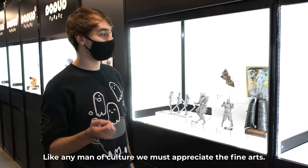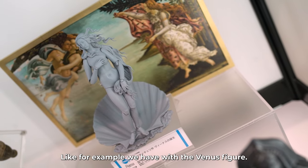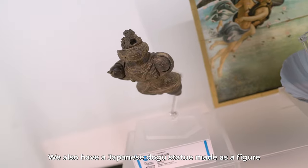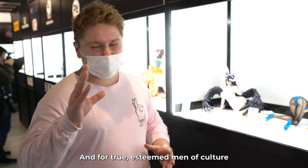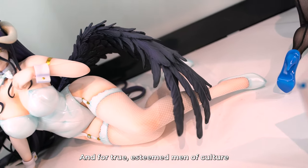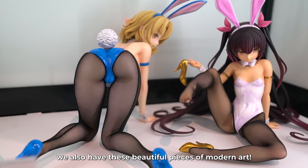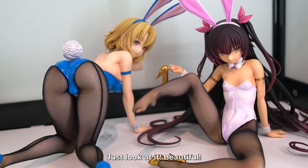And like any man of culture, we must appreciate the fine arts. Like, for example, we have the Venus figure. We also have a Japanese Dogu statue made as a figure, and even an Iron Maiden. And for true, esteemed men of culture, we also have these beautiful pieces of modern art. Just look at it. Beautiful.